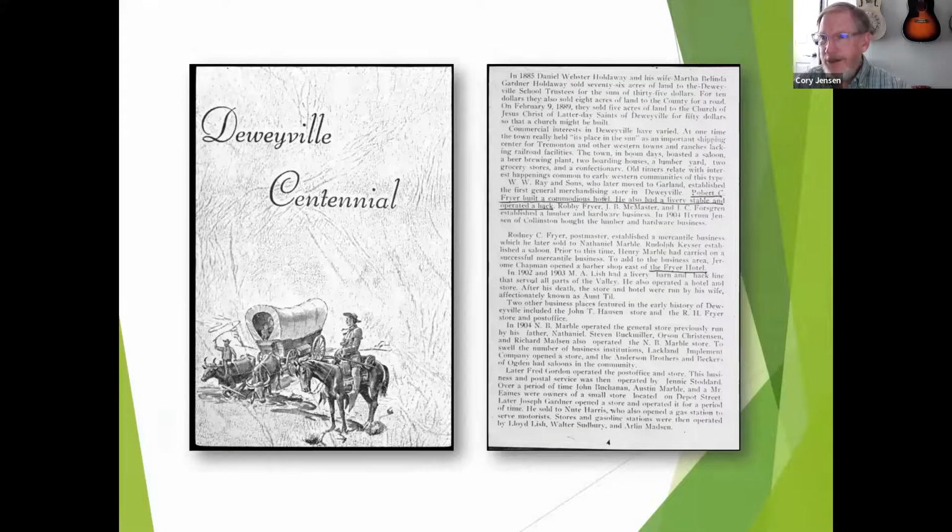So here's the Deweyville Town Centennial. This mentions Robert Fryer building a commodious hotel. He also has a livery and stable operated in the back. Fryer Hotel mentioned again.